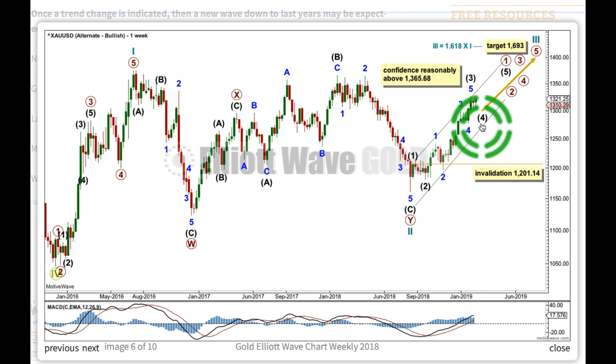What if it's just wrong? What if something else is happening? What else could be happening? If there's a massive trend change here and gold has been in a basing action for the last 3 years, how would a bullish Elliott wave count fit?